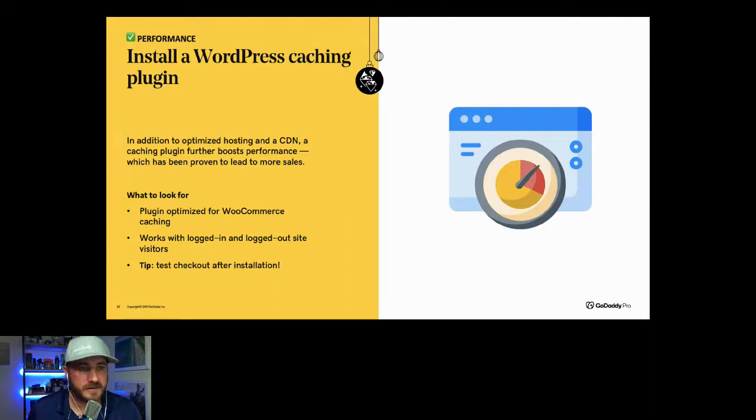The tip here is to test checkout after installation, but make sure that you log all the way out of your site. Make sure that you're visiting the site the same way that any of your customers would, so that when you walk through the whole process and make sure everything still works the way it's supposed to with your caching plugin, you're viewing it the way that your customers are seeing it, and not a logged in version. A lot of times caching plugins will disable some of their features for logged in users, just because sometimes it gets in the way of developing the site. So make sure that you log all the way out of your site and walk through the whole process as if you were one of your customers, just to make sure that the whole thing is still working.